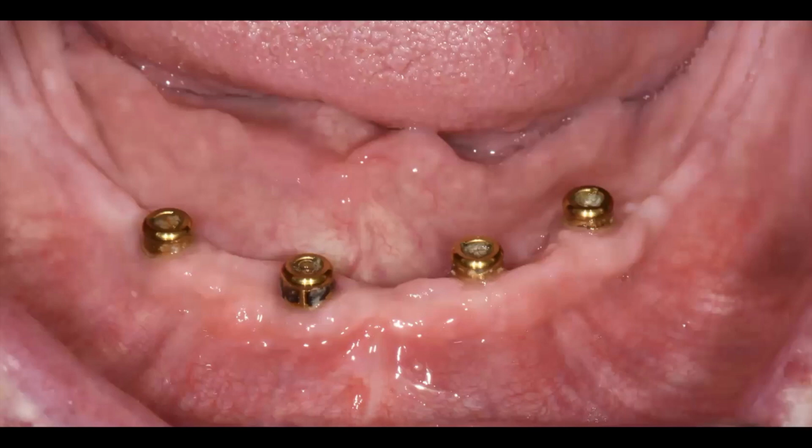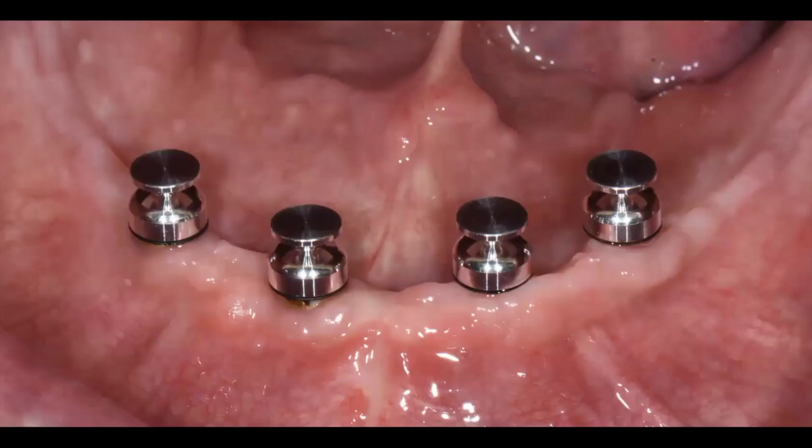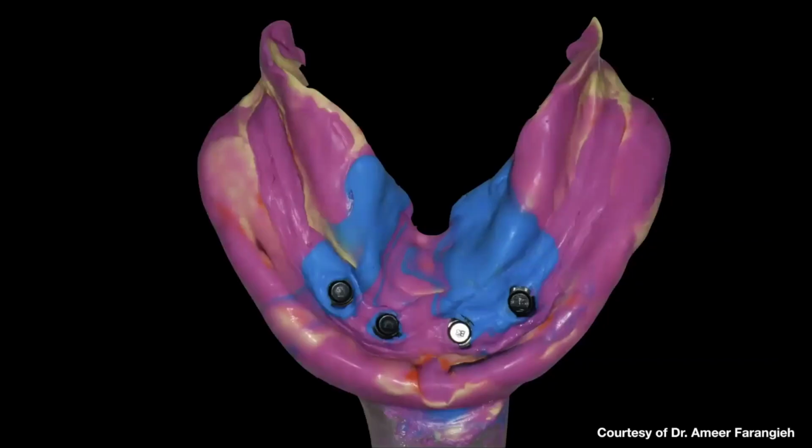If you have your patient like this with locators, you can do your impression, border molding, and everything. And at the final stage, you can order the material, or you can order the impression analog for the locators, and then do your impression with those. So you pick them up, and then you send it to the lab, and they will fabricate your prosthesis.